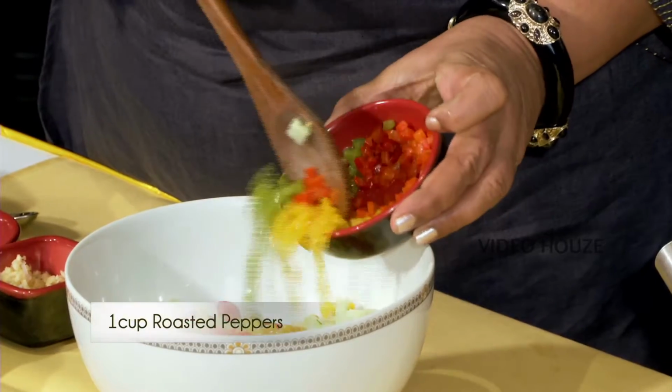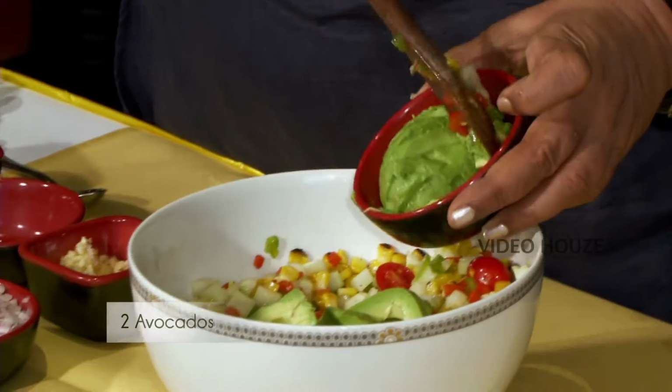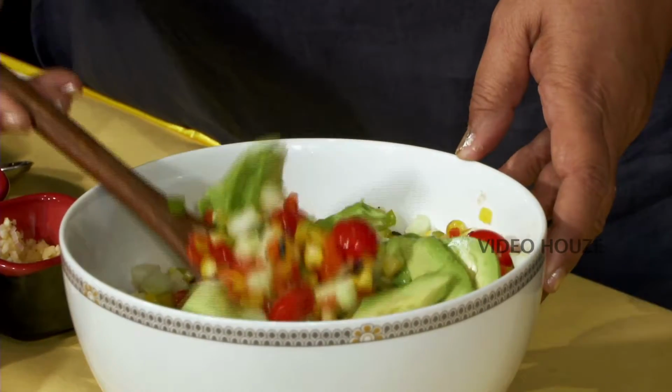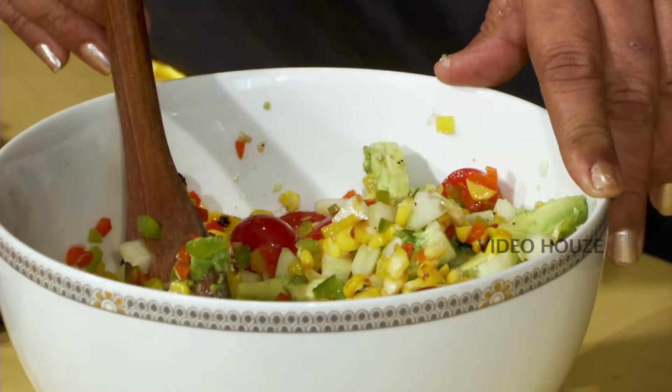Okay. Some roasted peppers. I've got all three colors just to add color to the salad. Some avocado. Avocado, if you're cutting and keeping while you're preparing, just sprinkle a little bit of lime juice on it. Okay. Because it oxidizes, it turns dark. We've got all colors in here. It's as colorful as the ambiance we are in here, this Mexican restaurant. Isn't it beautiful? Yes, matches so.